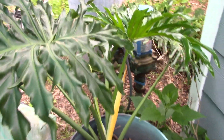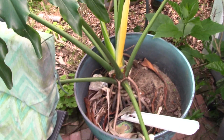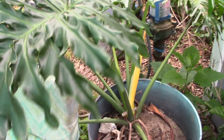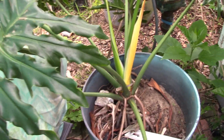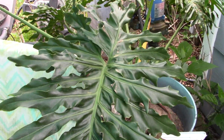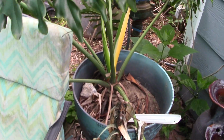And then this lovely, my parents gave it to my grandmother when I was young, and it's been out in her front yard my entire life, and then she passed away. And when she did, I went and pulled a pup from her front yard, so now I have a plant that was my grandmother's, and it just does absolutely wonderful here.